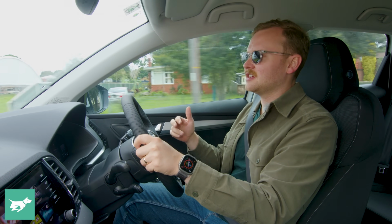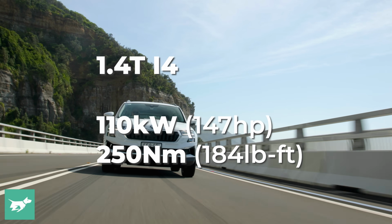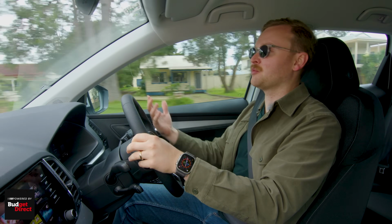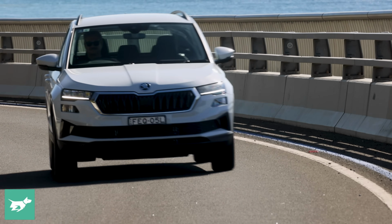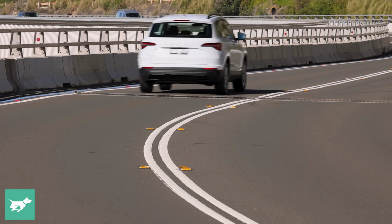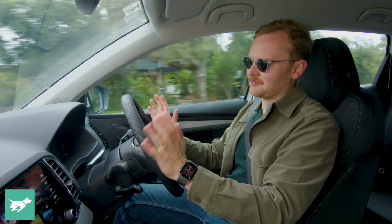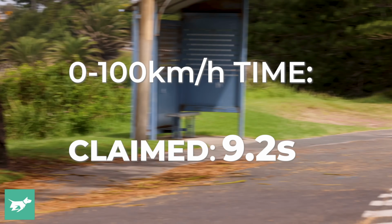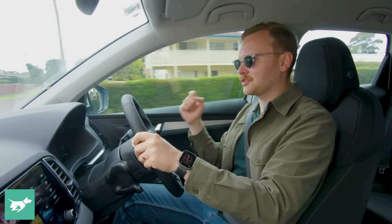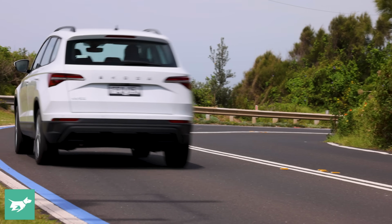But what you're getting is a really nice turbocharged 4-cylinder petrol engine, whereas for this price, most other manufacturers, you're getting a non-turbo engine, you're getting a CVT, and those combinations work well, but they use more fuel, generally speaking, not always, but generally speaking, and you really have to rev them out in order to accelerate quickly. Now, quick acceleration isn't always the most important thing in a family SUV, but for things like merging onto the highway, overtaking a truck on a country road, you want the performance to be peppy, and in the Karoq, it most certainly is.